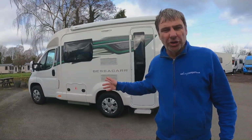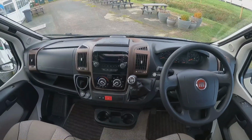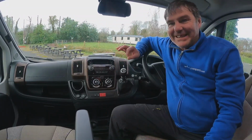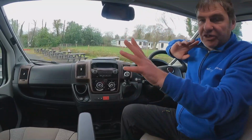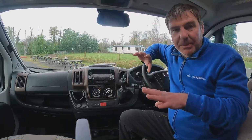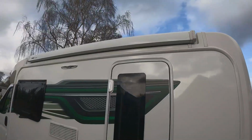It's a Bessacarr E412, a 6-metre van, so it's a compact van, it's a popular van, and also it's a top spec van. It's a Fiat Ducato, 6-speed, 2.3 turbo diesel, 130 brake horsepower. It's also got air conditioning, it's got a media pack, and it's done 16,000 miles. Also in the cab, we have the blinds on the windscreen and also on the sides, and we do have a reversing camera. So low mileage, good spec engine, the 130 brake horsepower. We've got aircon, we've got a media pack, and we've got the cab blinds. All good. The other added bonus, we've got solar, reversing camera, and also a bike rack. And we also have the awning as well.